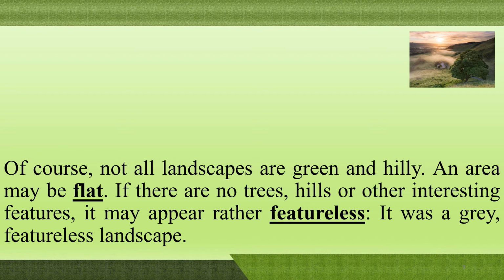Of course, not all landscapes are green and hilly. An area may be flat. If there are no trees, hills or other interesting features, it may appear rather featureless. It was a gray, featureless landscape.